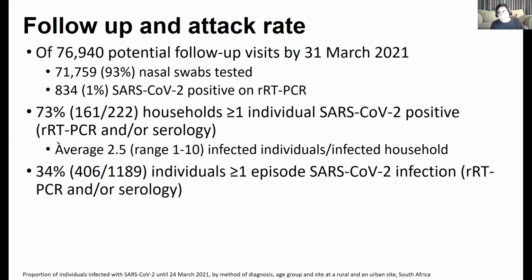What we are really interested in is what proportion of households experienced a case of SARS-CoV-2 and what proportion of individuals. And you can see that here, where almost 75%, almost 3/4 of households, by the end of March of 2021, had one or more individuals who were SARS-CoV-2 positive. In those households who had a case, the average number of people infected was 2.5 people. On an individual level, 34% of individuals, so just over a third, experienced one or more SARS-CoV-2 infections, confirmed either on PCR or serology or both.